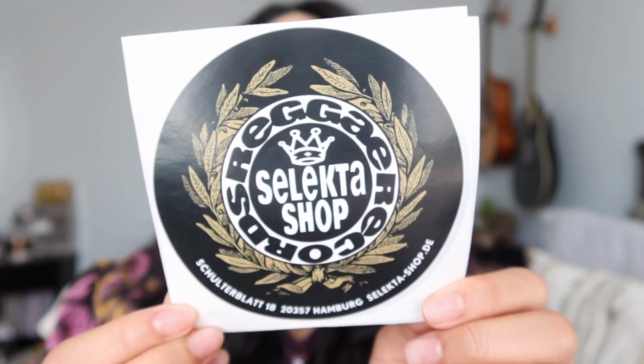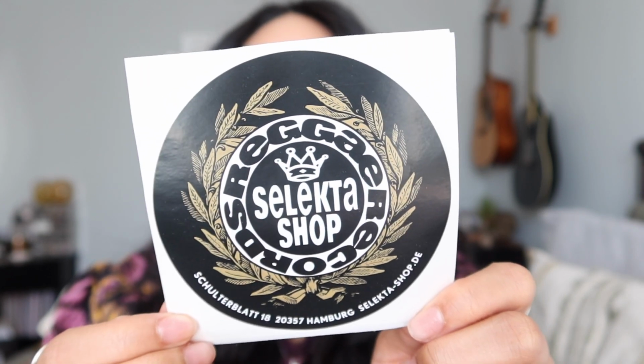The first thing I wanted to show you guys, we got a ton of amazing records from one of the record shops. There's a bunch in the same area. This one is called Selecta Shop, and it's the reggae record store. This is their address if you guys are visiting or in the area in Hamburg. The owner was super nice, super accommodating, very helpful, and just so friendly in general. But we did a lot of damage there.